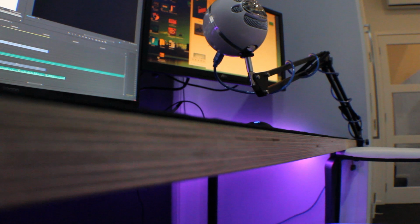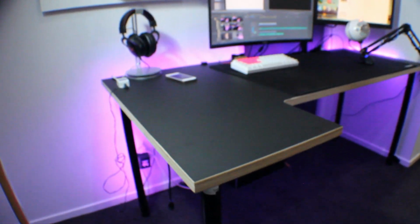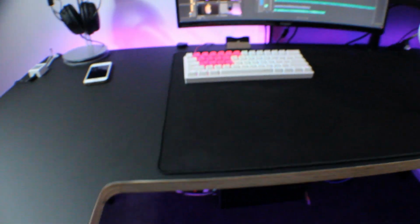I am sure that anyone watching this can find a way to either purchase a piece of ply or get some for free as well, but I found that this is much cheaper and more customizable than some expensive pre-built desk from the warehouse or something, which doesn't even look that nice anyway. So that was everything in my desk setup.